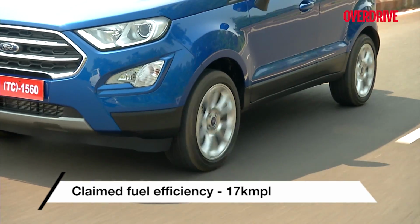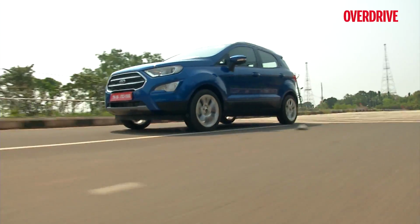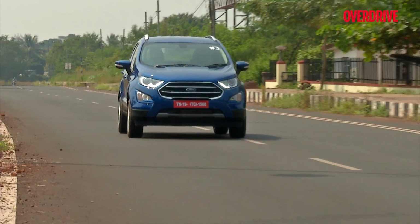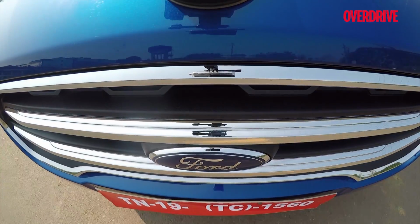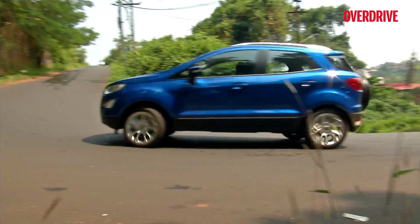Ford has tweaked the suspension setup slightly in the interest of better ride quality, and the new EcoSport does a better job of soaking undulations, bumps and potholes on our roads. The Titanium variant also gets bigger 17-inch wheels as opposed to 16-inch wheels on the lower variants, which makes it a slightly better handler. The steering setup has been changed too. It isn't as sharp as before and offers a more linear feel, which would add to the ease of driving at slow speeds or maneuvering through tight spots.